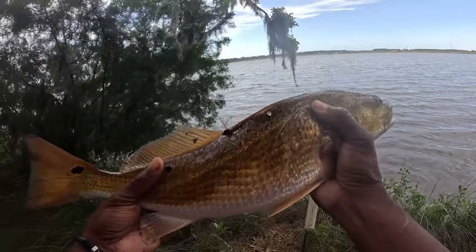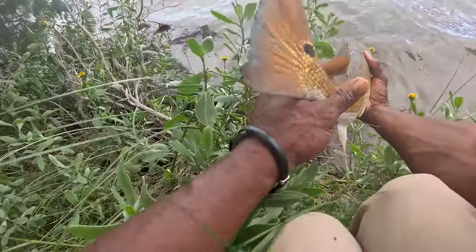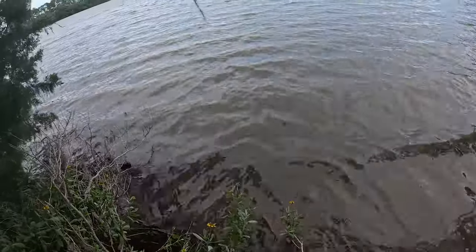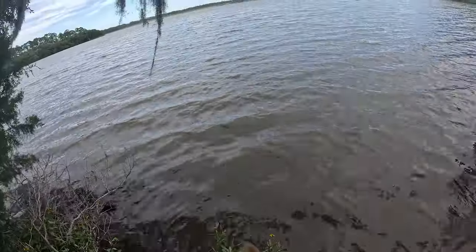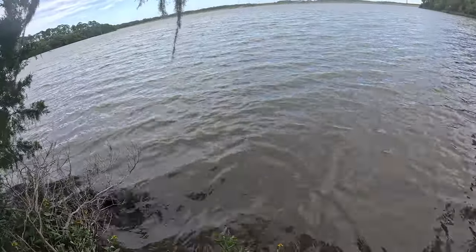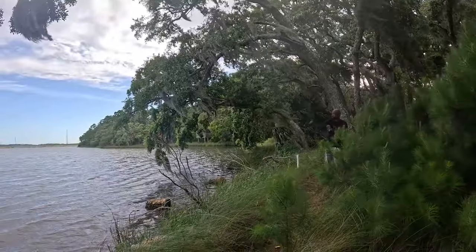Let me go ahead and release this bad boy. In the water you go. Take off. And there he goes, in the water. Eric got him one, bringing it in.